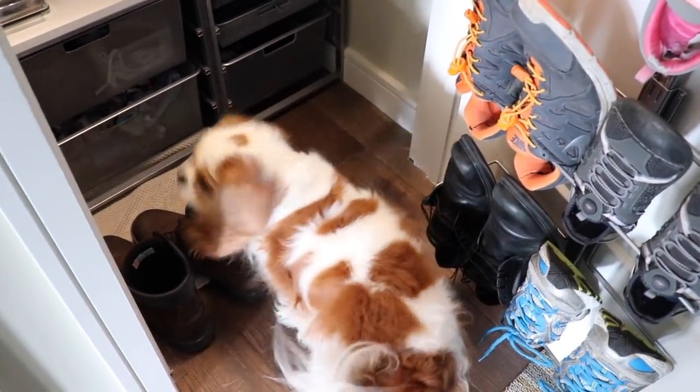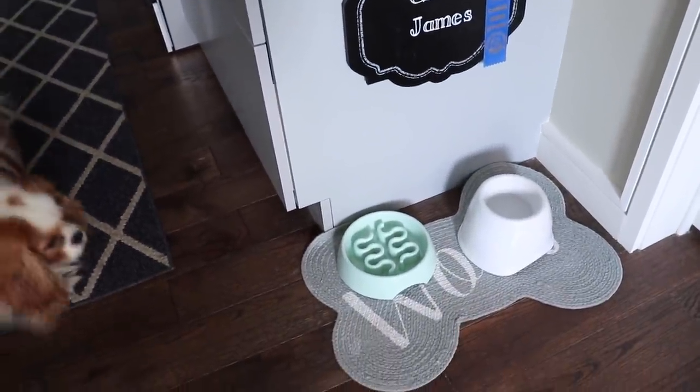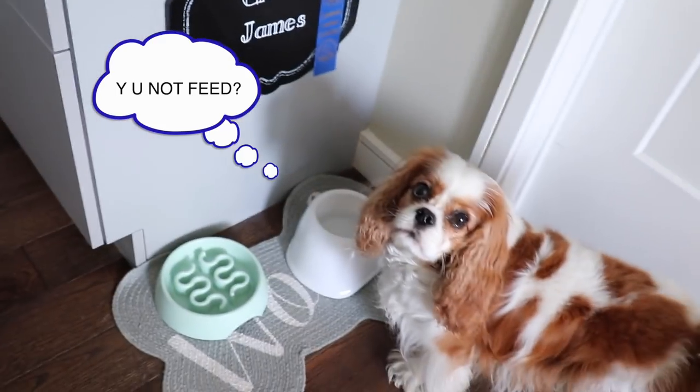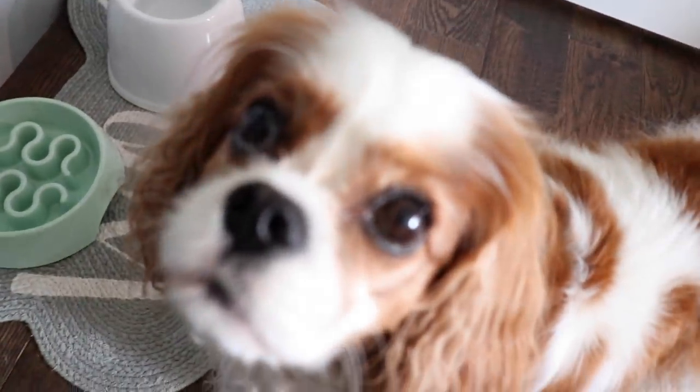I hope so. Moving right along, Clover has a really cute eating area over here in the kitchen. Look at how cute. Clover James, here he comes. This is where he eats his breakfast and dinner every day. We got both of these bowls from PetSmart. He eats so quickly every day that we have to get this puzzle bowl so that he at least takes 5 minutes to eat his food. Yeah, that's you, Mr. Greedy Pants.